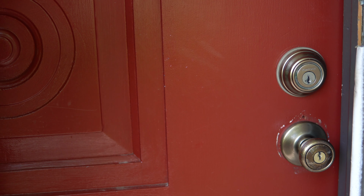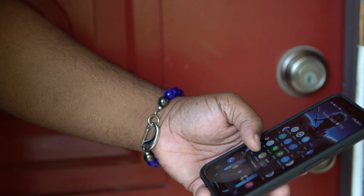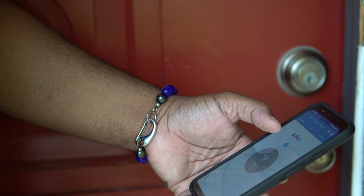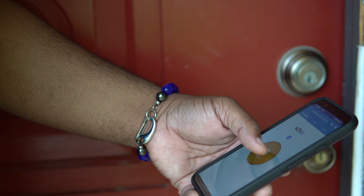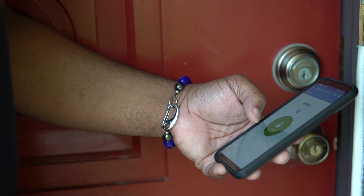This is where the Kevo comes in, and why I still think for 2020 that the Kevo is the best kind of smart lock out there in terms of ease of use and convenience. See, the Kevo lock is Bluetooth based. Once you install the app on your phone and set it up, your phone becomes your e-key. So all you gotta do is tap the lock. It'll detect your phone or e-key attached to your phone, and right from your pocket, you can open the door.